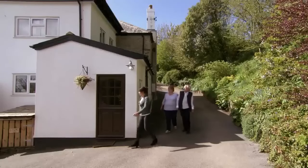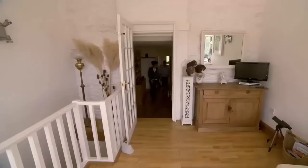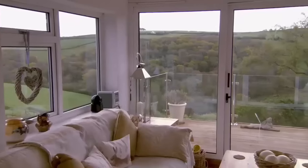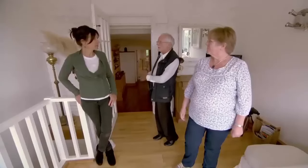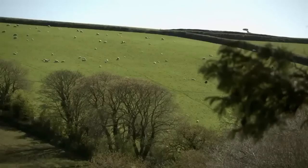Today's buyers are a retired couple seeking salvation from the sounds of the city, and our beautiful countryside properties leave them feeling refreshed, both spiritually and physically. You could have your aperitifs in here, move into the dining room, have your dinner, and then move back here for your brandy and cigar.